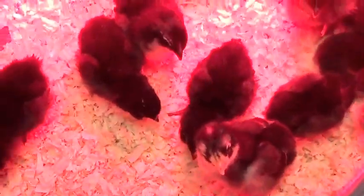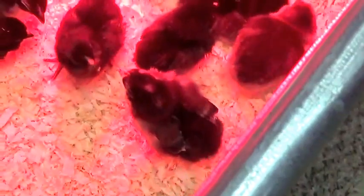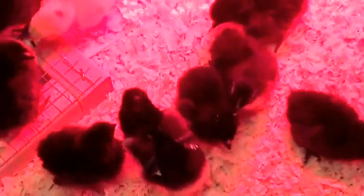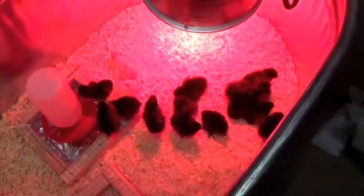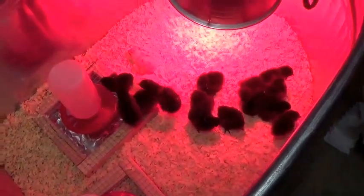This one seems quite a bit older, or at least bigger. Definitely bigger. They're establishing their pecking order. Who gets to peck who? It's like, I'm 4 hours older than all of you guys. I'm clearly in charge. I'm so glad we got them.